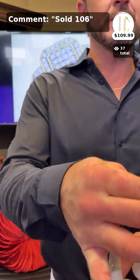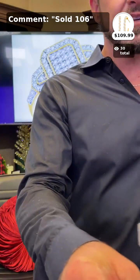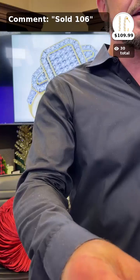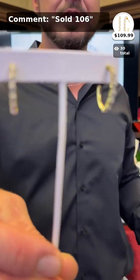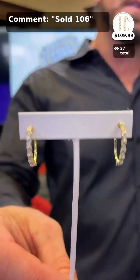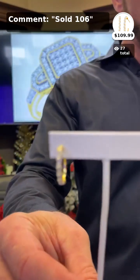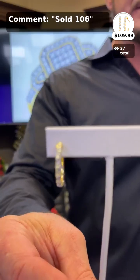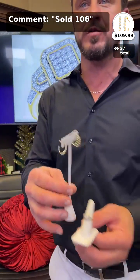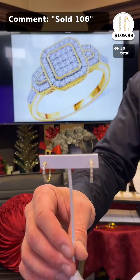So this is sold 106, the earrings here, but you'll notice you've got all these marquise bezelings, which are individually pronged. There are going to be 2 round brilliant cut diamonds within each one of those marquise bezelings. And then you've got that contrasted with a bow tie of the prong diamonds in between those. Really breaking up that monotony, giving you a lot of texture, a lot of really nice design work, and just a beautiful look here. $109.